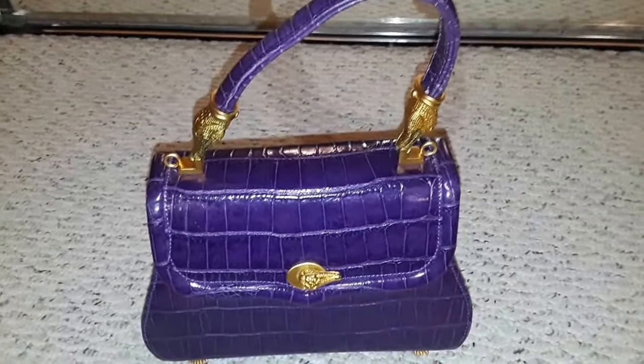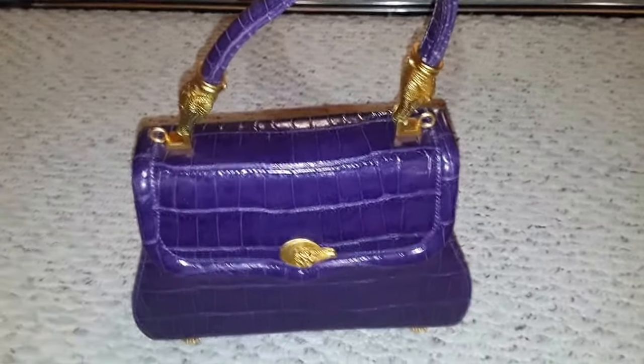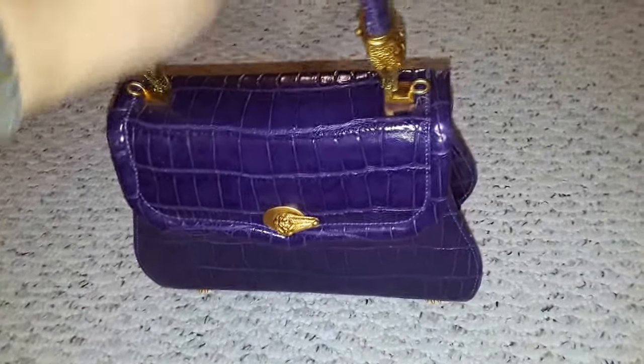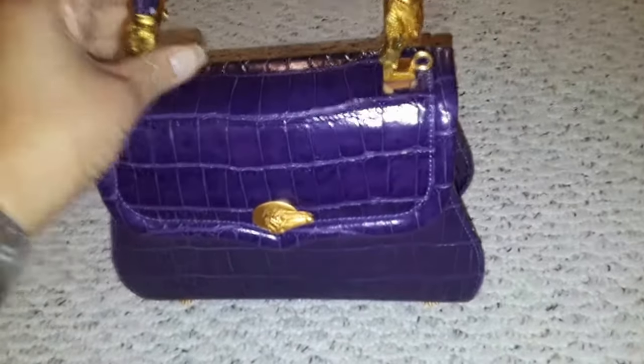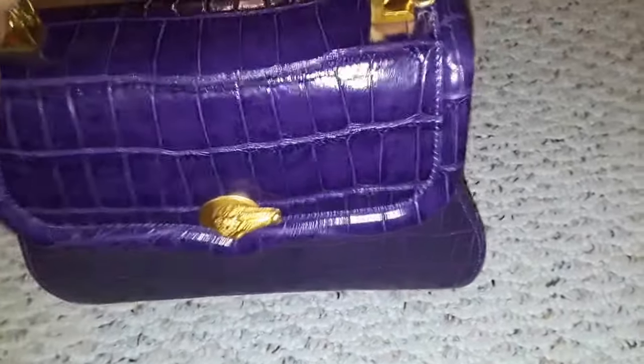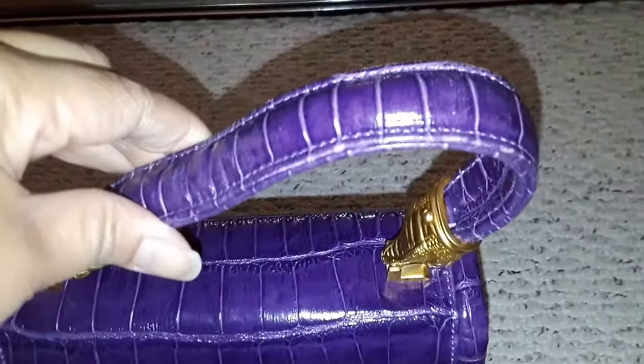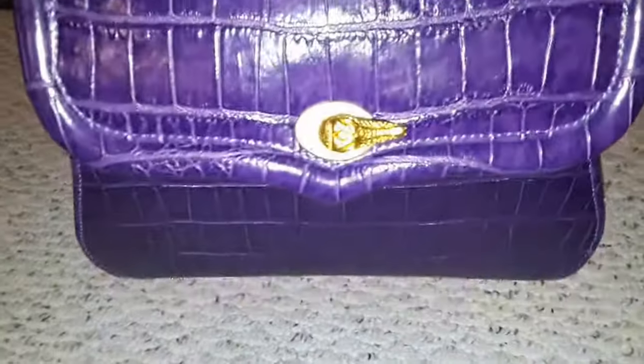I've seen their products online, but there's definitely not a store, like a physical store that would carry this, besides maybe that one that just opened. So you can just see the craftsmanship. This is really, really well made, not cheaply made. I'm telling you, this is quality.